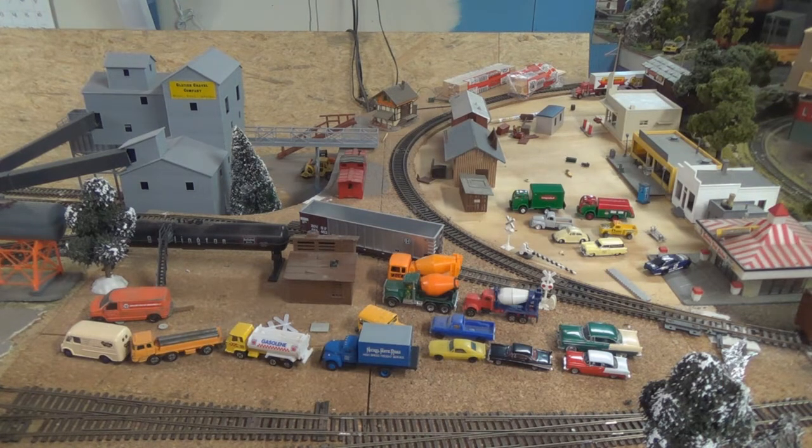This is HO scale. Now, a lot of us think of Johnny Lightning and Hot Wheels and what's the other brand name? Matchbox. Yeah, we think of those as being HO scale, but really they're not HO scale. They're 1/64th scale, and true HO scale, like as in model railroading, is 1/87th scale. So you can't very well just use Hot Wheels and stuff like that.